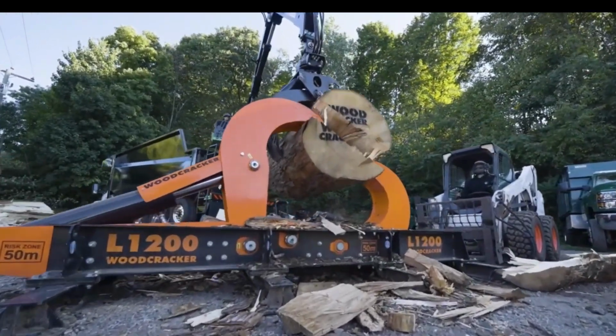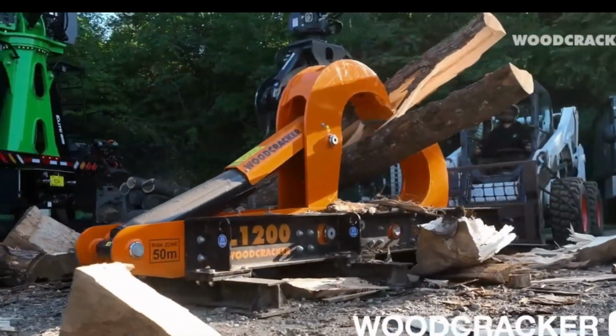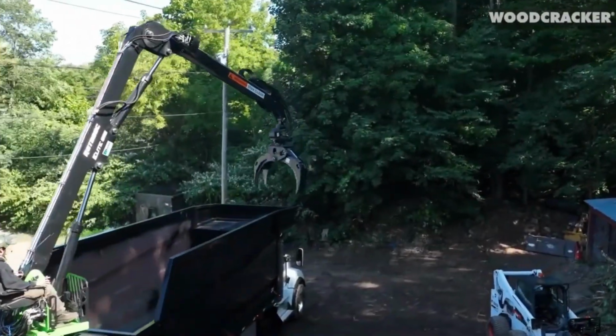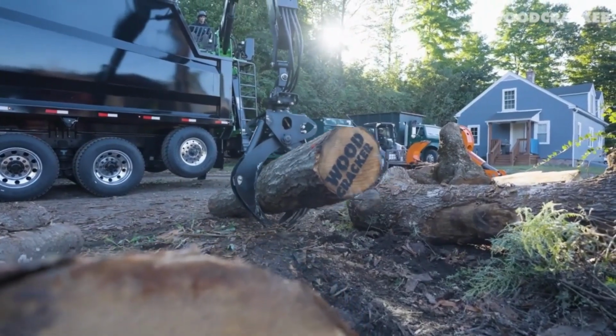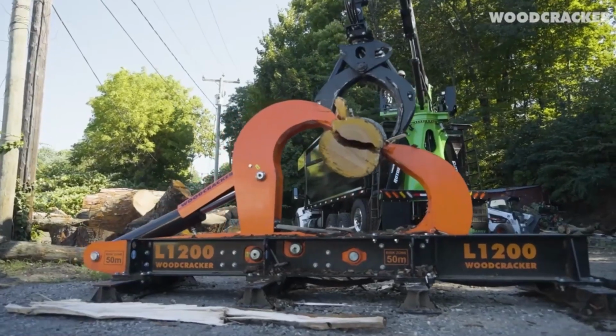The Woodcracker L1200 is a powerful log splitter designed to handle large logs. It can open its jaws up to 47 inches and exert a splitting force of up to 33 tons.